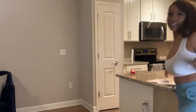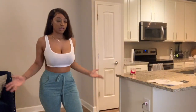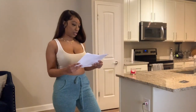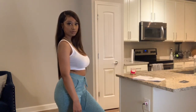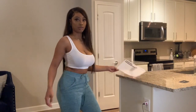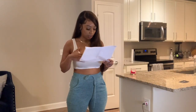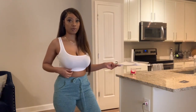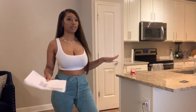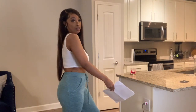Okay, y'all. Next fit. So this top and joggers are from Pretty Little Thing. I'm gonna be keeping the top on for the rest of the haul because everything else is pants and shorts. So let me get away from now. This is just a basic white scoop neck crop top. I think in my last video, I might have showed you guys the black one I have like this. So I knew I had to get a white one because the black one is necessary and it's just, you know, cute. And it goes with everything, honestly.